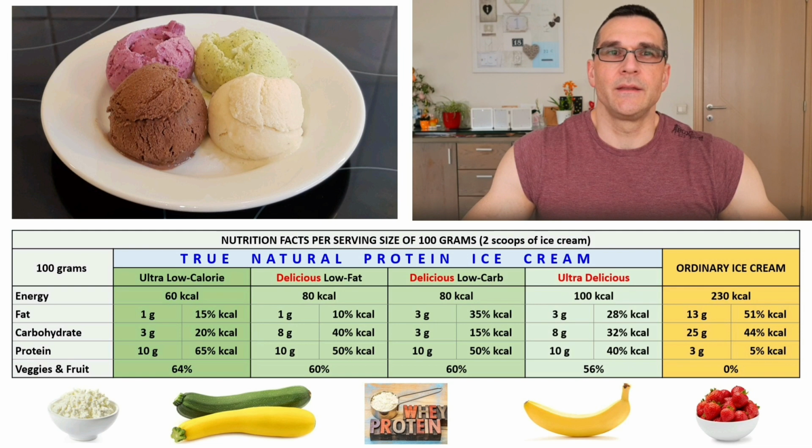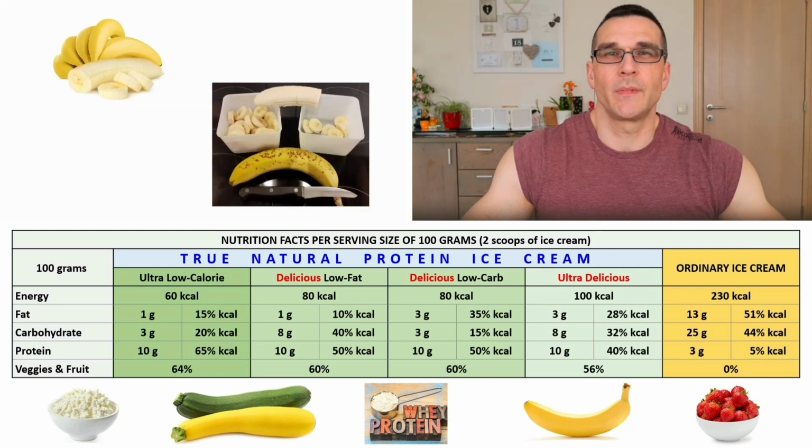The next ingredient that I like to use for all my protein ice creams is frozen banana. Banana is a fantastic ingredient for low-fat protein ice creams because it provides a very smooth, creamy texture to the ice cream, which helps to substitute the large amount of cream that is typically used in ordinary ice cream. Banana also contributes to the flavor and of course also the sweetness of the ice cream.